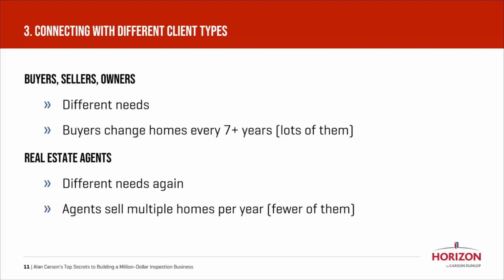Let's talk about connecting with clients. And I want to talk about different client types, and I want to talk about it in two different ways. So when we talk about consumers, I think of our collective clients as buyers, sellers, and homeowners. And each of those has different needs. And so when you want to connect with somebody, you have to be in a position where you can solve their needs, give them what they want. And a buyer and a seller and an owner have different wants.